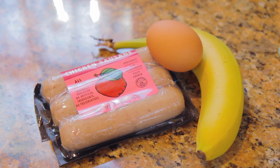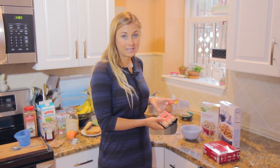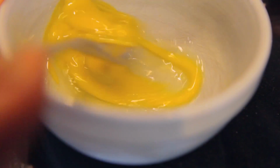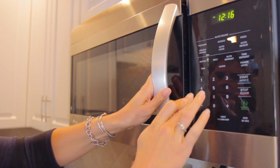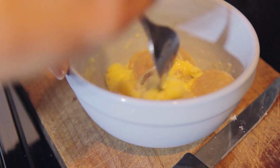So if you're not really necessarily in the mood for something sweet, you want something a little more savory, eggs and chicken sausage. If you have time to make this in a skillet, you can do that. You're basically gonna whip up 1 egg with 1 chicken sausage cut up. You can add a little bit of milk, and then you're gonna pop it in the microwave for 1 minute. When you take it out, if it's not cooked yet, stir it a little bit, pop it back in the microwave for about 30 more seconds or until it's fully cooked all the way through.